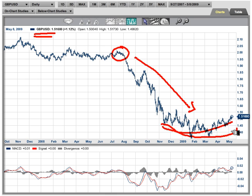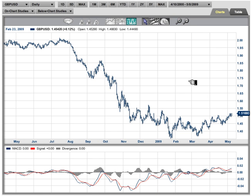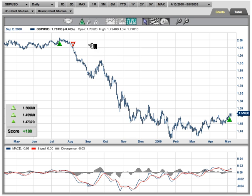So I want to take everything off the screen. I'm going to scope this in a little further. And I'm going to put our monthly indicator in here. As you can see, we don't get that many signals in our monthly indicator. This is the first one we've had since August of last year when the market started moving down. The other thing is this market definitely looks like it's making a rounded bottom, which is really nice.